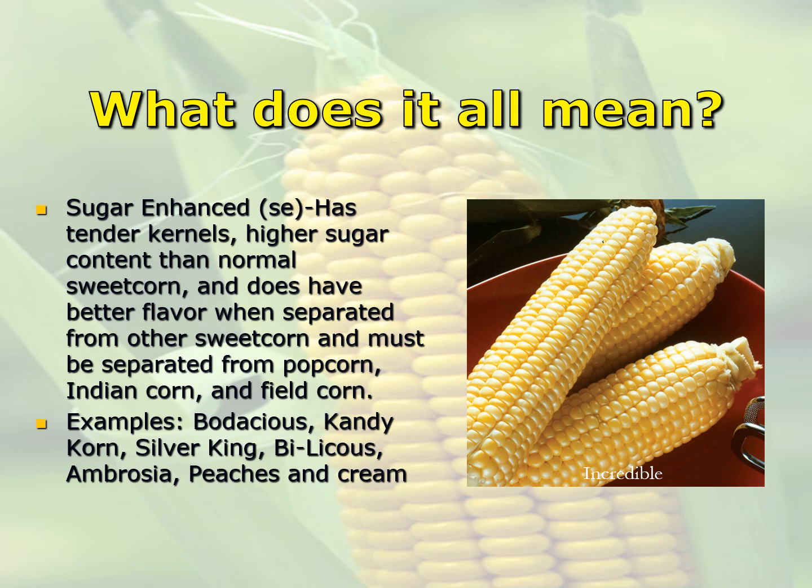Some examples of this one are Bodacious, which is a really good corn, especially if you pick it just right, as is Incredible there in the picture. Candy Corn, Silver King, I'm sure some of you are familiar with that one as well. Vitalicious, Ambrosia is a really good one too, and then Peaches and Cream.